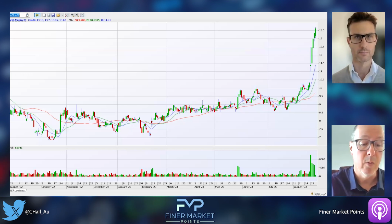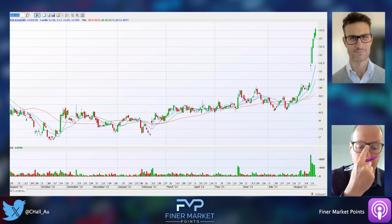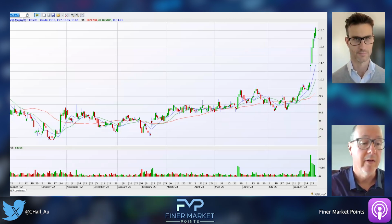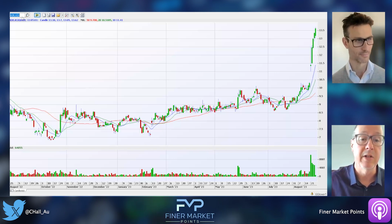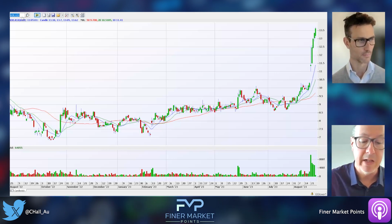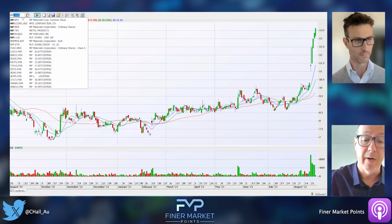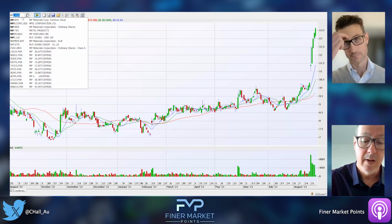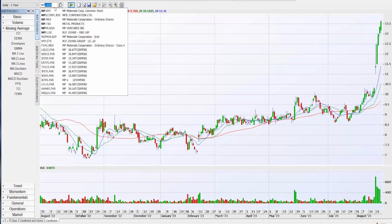So sometimes it's worth actually printing these off or keeping a book. Anyone who follows William O'Neill has got the big book there of all the strongest charts, but even these setups here as well, it's worth looking there. I actually printed off that NEU, and I also printed off the MP1.